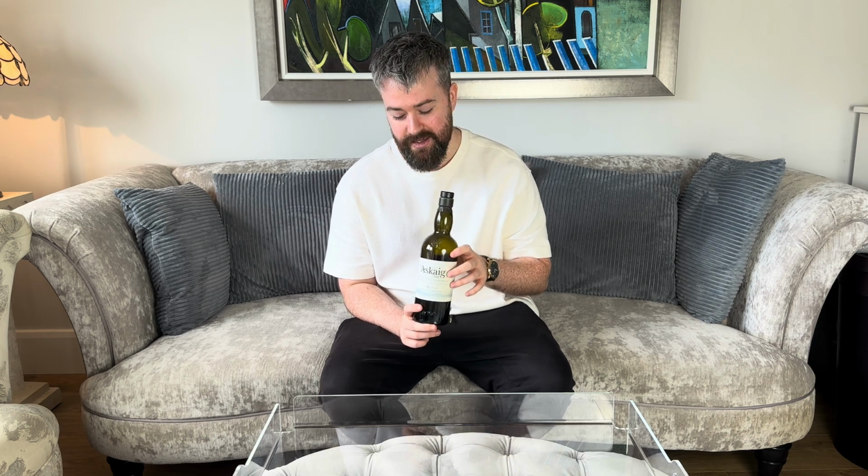Now I really like this whiskey for its uniqueness, but I don't think most people will like this whiskey at all. It's definitely not a beginner whiskey for someone getting into whiskey. It would probably have like a 0.5% success ratio where it hooks someone onto whiskey. So in number 5, I've gone for the Port Askaig 8-year-old.